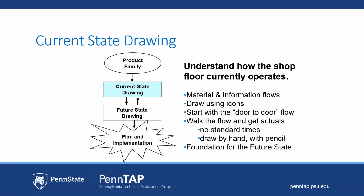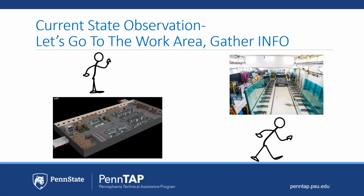And this becomes our foundation for reviewing the current state so that we could reliably start predicting what a future state could look like. Next slide. This slide is just in there to illustrate that we do not do this in a conference room. Typically, we go out on the floor and walk the process start to finish to gather and observe that data.